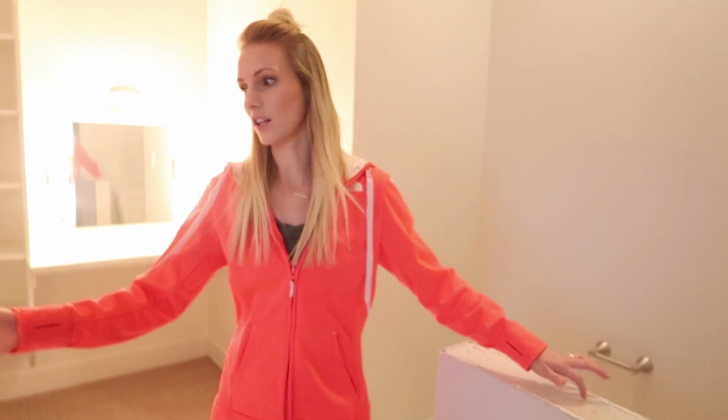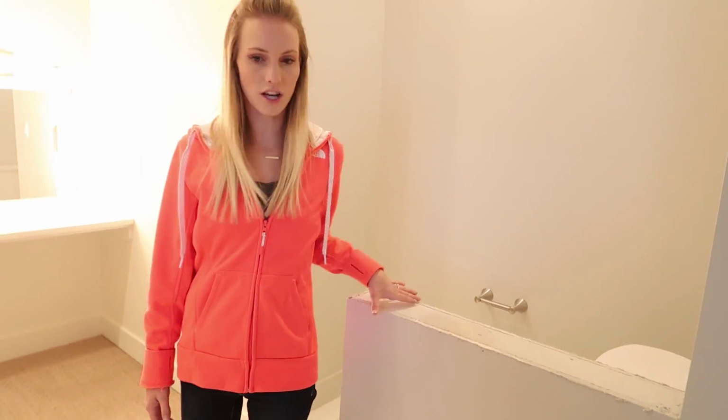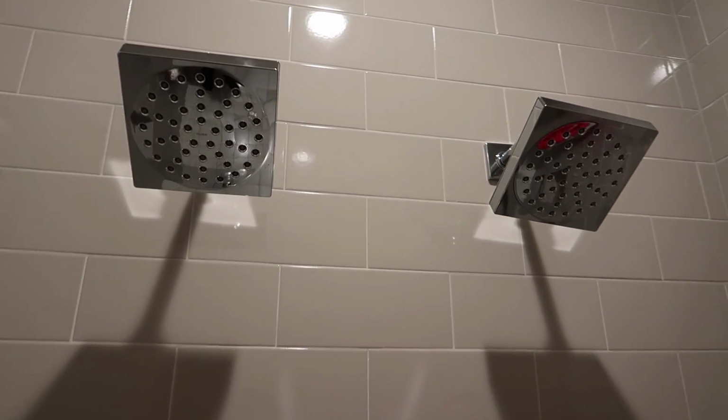And we are waiting on our little granite top right there. They're gonna put a little top right here. This is probably my favorite part of the bathroom. This is our shower. So you come in here and you turn, and you've got 2 shower heads.